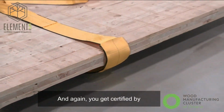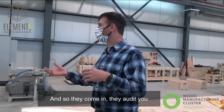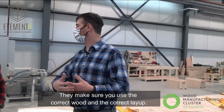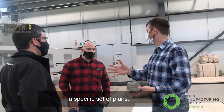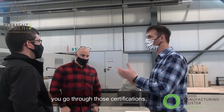And again, you get certified by the oversight of PFS TECO, and so they come in, they audit you making those beams, they make sure you use the correct wood and the correct layup, you're in the test plan, they do a destructive test, and after that, you're certified for a specific set of layups. And then in the future, if you want to do a different layup, you go through more certification.